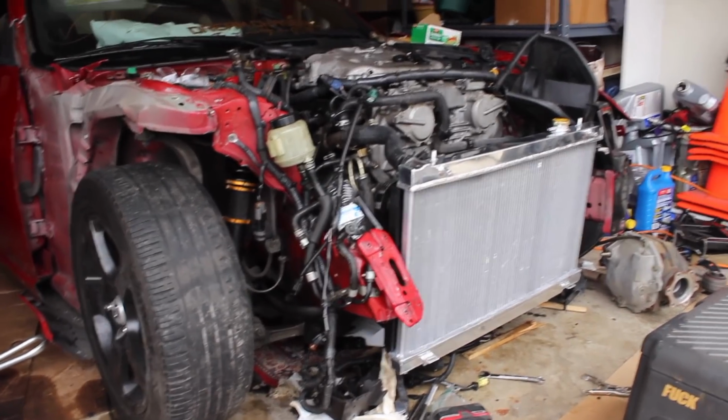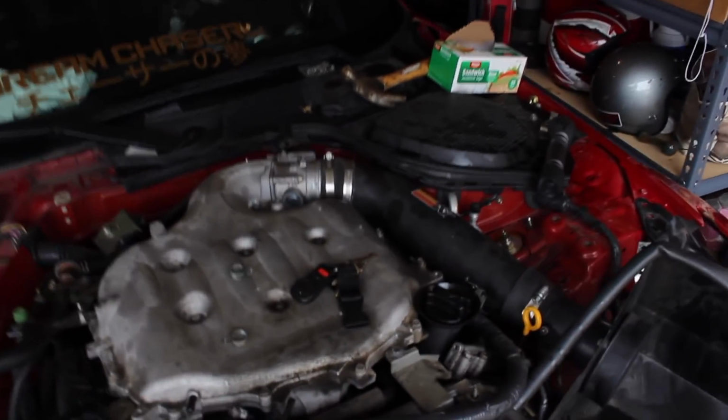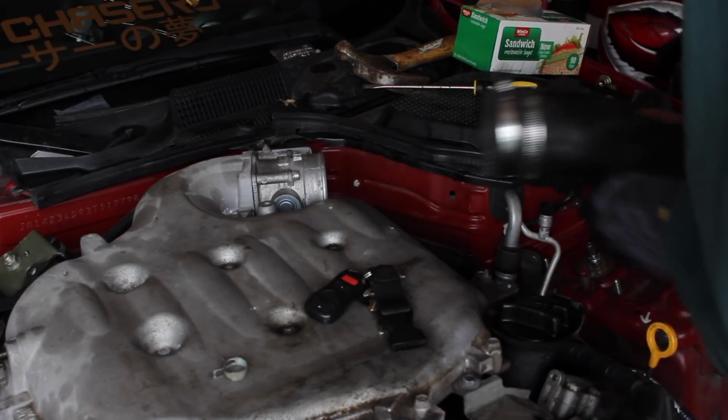Alright, so I kind of got the radiator and fans mocked up how I want it, so right now I'm going to switch over to the intake and get the intake all bolted on exactly how it should be.